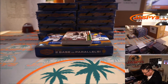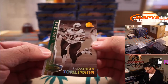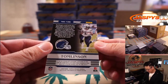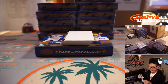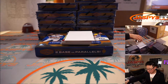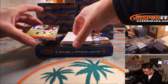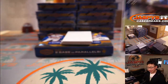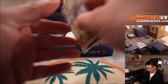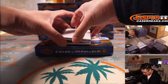And we've got, is this, it's LT, LaDainian Tomlinson, 8 out of 25, LT, Chargers edition. Going to Jonathan L and the Chargers. Different Jonathan L. We got two different Jonathan L's. We got Jonathan Leon Takanakos, and then we got Jonathan Liang here too. There's Alex Smith for Washington, that's to 65. And your hits.